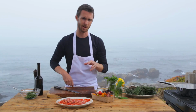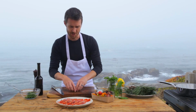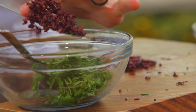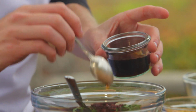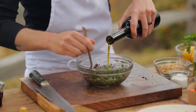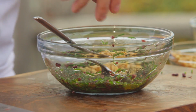And now I'm gonna start chopping up my olives. These are just some Kalamata olives. It's gonna give it a nice little Mediterranean feel. Just giving it a nice mince. I'm gonna be using sherry vinegar, which has sort of a malty taste to it. Really acidic, just 2 teaspoons would be good. Gonna add my olive oil. And then I'm gonna add just a few pine nuts.